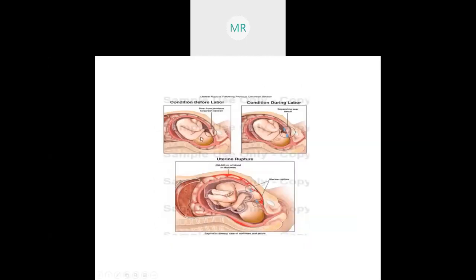Another one, condition before, so there was already a scar, and then of course a separating scar during labor, and then all of a sudden there's that uterine rupture. And in this picture, it's a great picture because it's bleeding, pain, and you've got to get that baby out because of that lack of oxygenation. That's where the baby's heart rate drops, and that's where the baby gets the late decelerations because it's happening in utero. Of course, we're giving nothing to the placenta now, because the placenta is attached to the endometrium of the uterus.